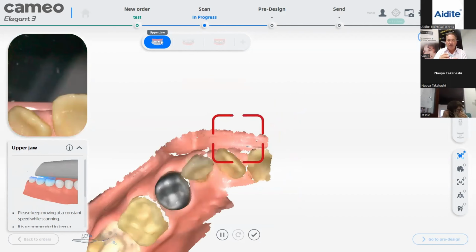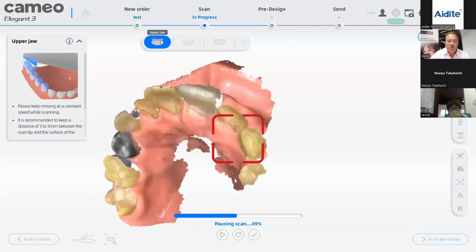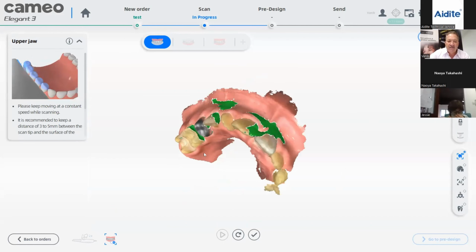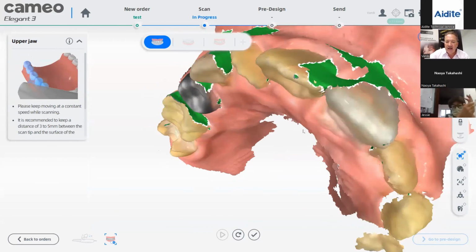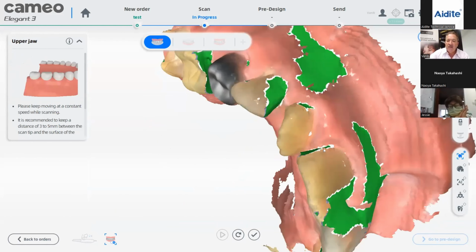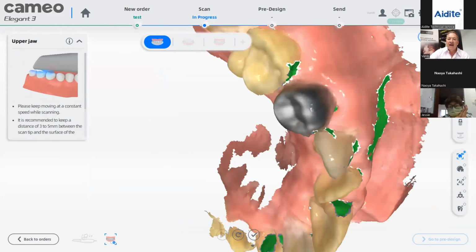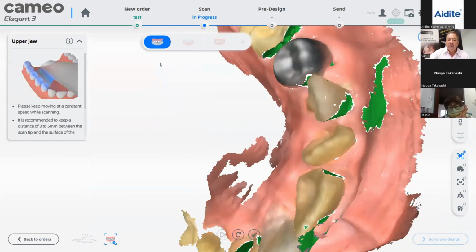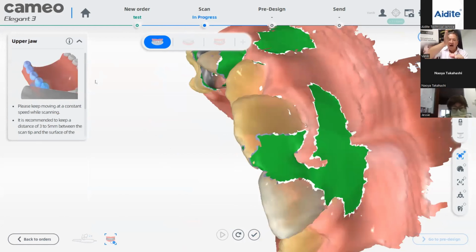And when you do it like this, why do I do it like that? Let me show you quickly. What's very, very important is that in the first scan, you always get a little bit of this edge here. This is very, very important. If you get a little bit of the edge on the first scan, and afterwards you come from buccal or from lingual, it's very easy for the scanner to put the pictures together, so that it's not too high or too low. And this, with the Elegant 3, is always working excellent.